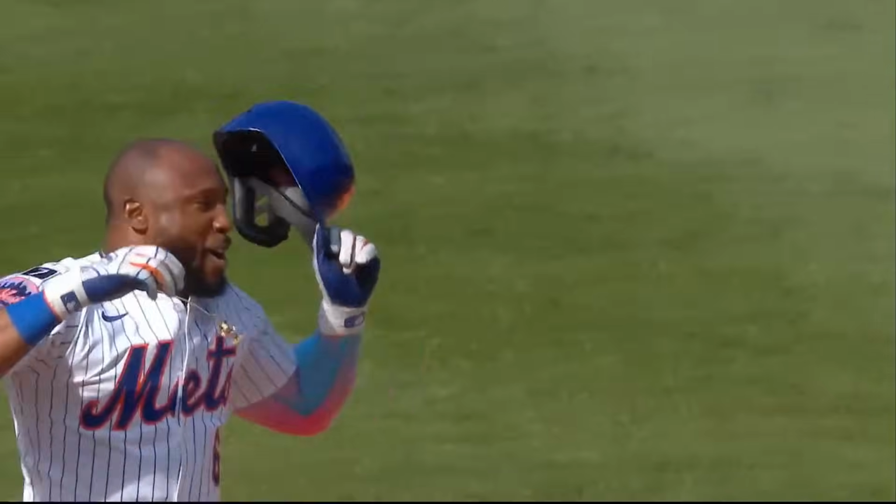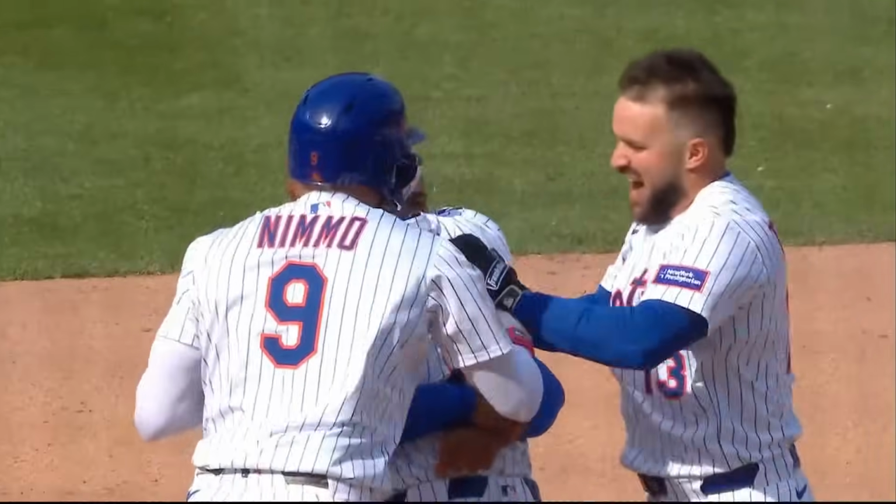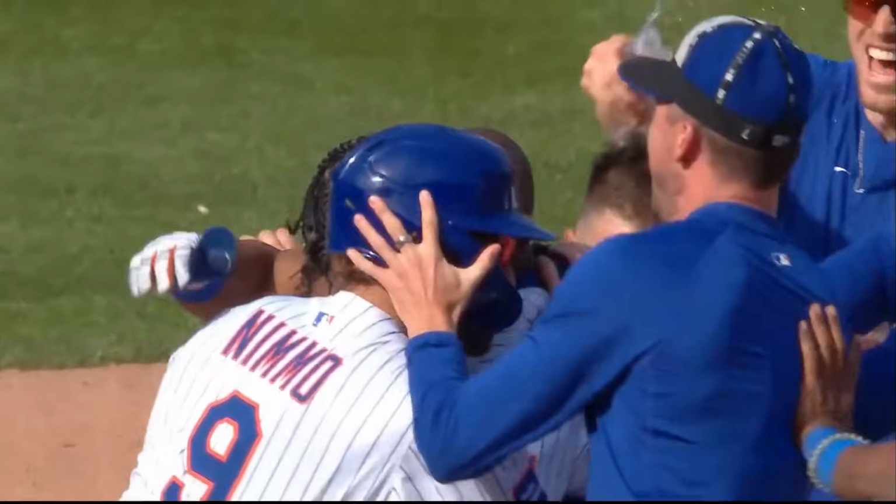Mets are now 18-7. They've started out the year 12-1 at home for the first time in their 64-year history.